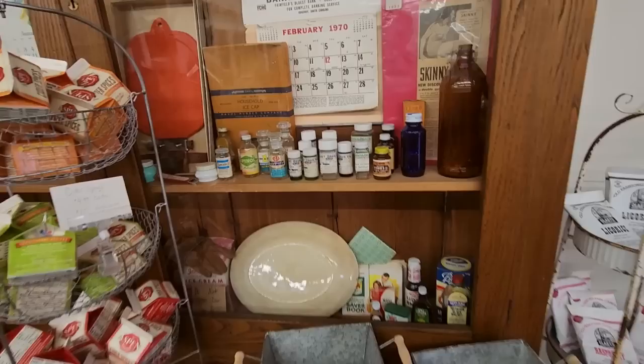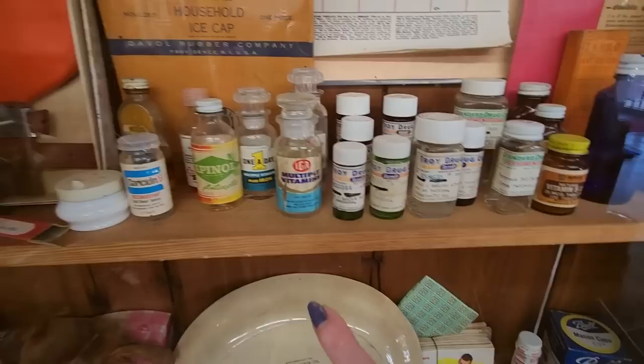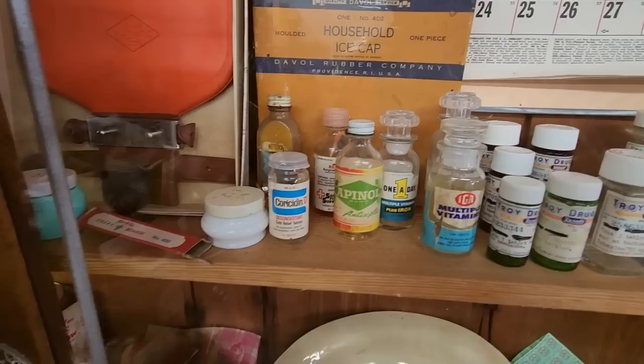And look, I love old prescription stuff like this. Look at this standard drug. We used to have a standard drug in Troy. There's a Troy drugstore, the Rexall drugstore. Here's a glass bottle of IGA multiple vitamins. There is a glass one-a-day bottle. Huh. How about that? Coracidin D in a glass bottle.